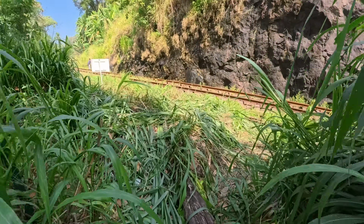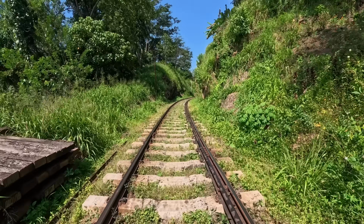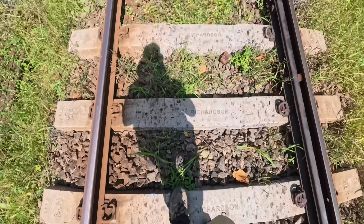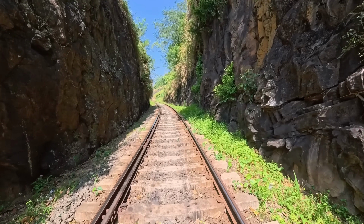Looks like I'm rejoining the track now. It's a beautiful, beautiful train line. I definitely prefer this over the thick grass. So this train line was actually built by the British in the 1860s, when Sri Lanka was a British colony. It was built to transport tea from the highlands to the coast.